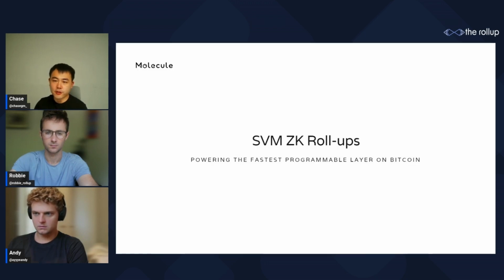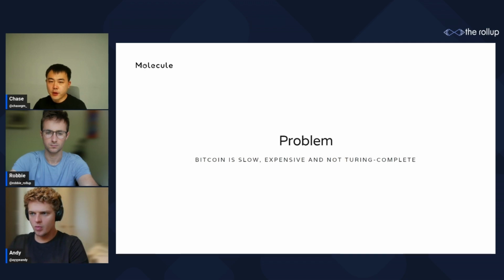I can kick things off here. What we're building here at Molecule is really an ecosystem of SVM blockchains and rollups. Our main product is what we call the fastest programmable layer on Bitcoin. The problem that we're solving here is Bitcoin has been slow, expensive, and it's not Turing complete, meaning that you can't build native dApps using smart contracts using Bitcoin script.